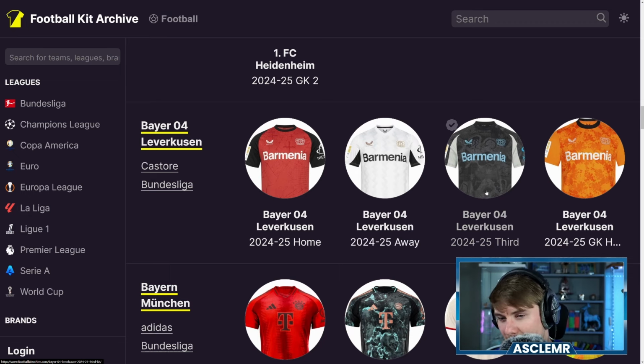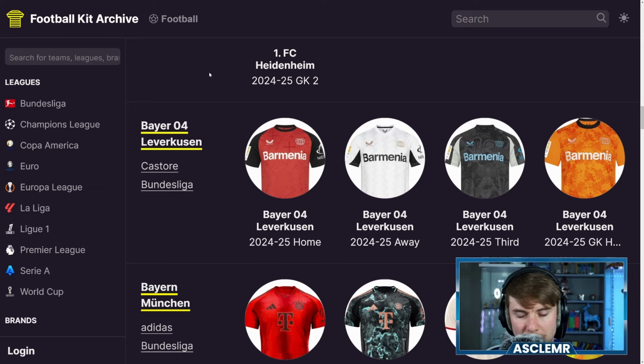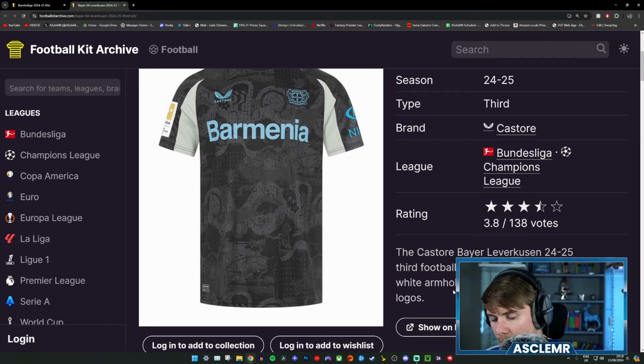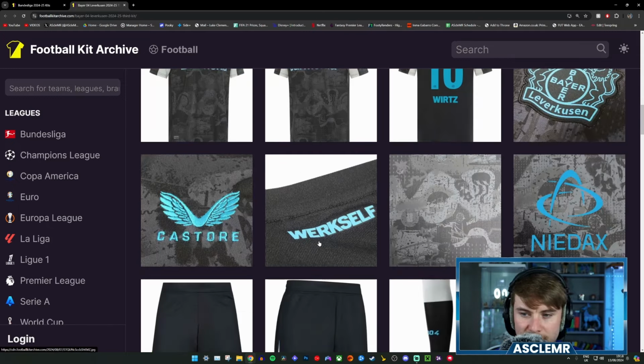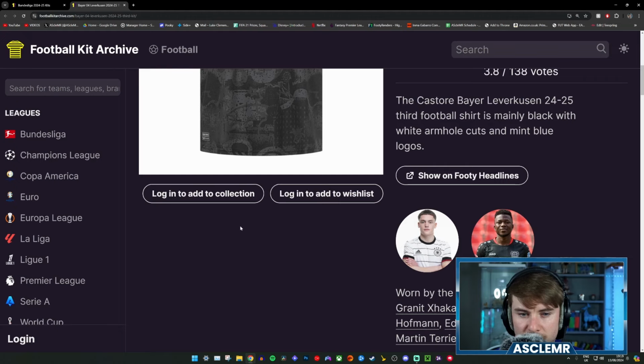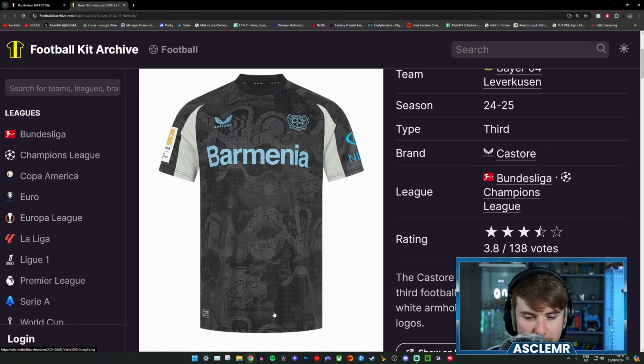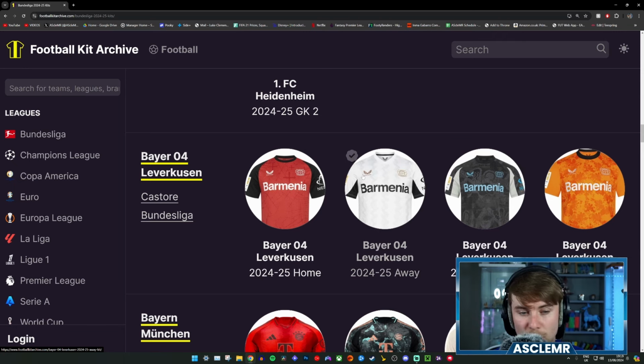And their third kit, a black and dark grey kit. I'm not entirely sure what the patterns are about, personally. Does it say mint blue logos? Doesn't really give us an indication as to why the pattern is what it is. They actually look like monuments, famous locations for Leverkusen, I'm assuming. This looks like a building, that looks like a fairground ride. Anyway, colour scheme's fantastic, I really like it, and that is a 7.5 out of 10. Again, a strong start so far.